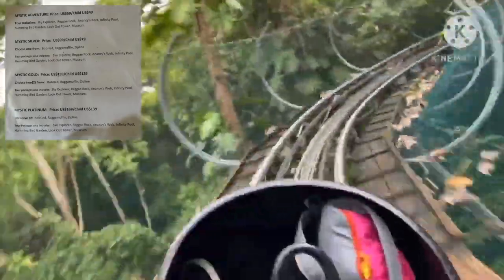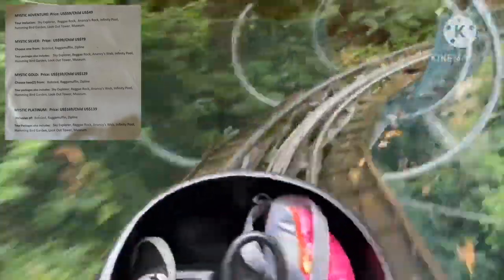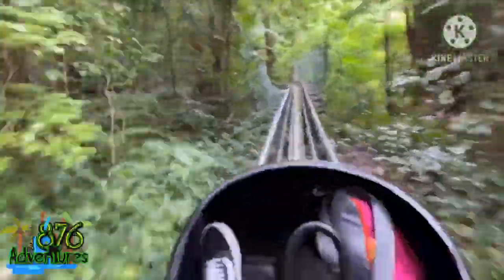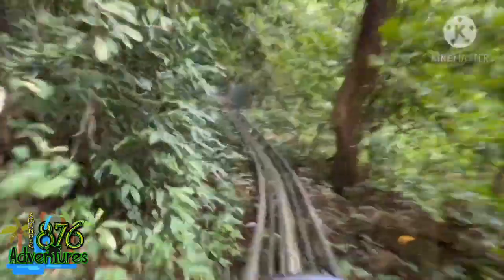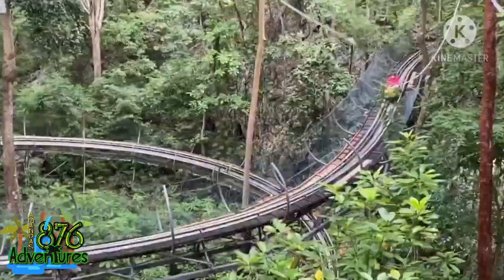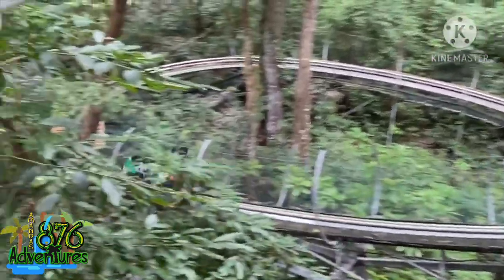Now, this right here, this is the bobsled. And as you can see, it started off slow, but then it definitely sped up. A whole lot of fun. I really enjoyed this. Probably wondering why it is that we have a bobsled thing like this in Jamaica.